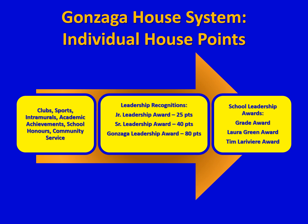In addition, we also offer other school leadership awards that include the Grade Award, which is given to the student in each house and each grade who has earned the most points for that school year. The Laura Green Award is given to the grade 10 student who has earned the most points that year as well. And finally, the Tim Livrier Award. This award is given to the grade 12 student who has earned the most points over his or her 4 years at Gonzaga. These recognitions are what makes Gonzaga a unique place.